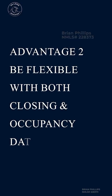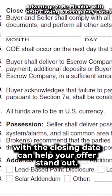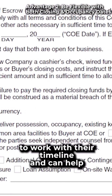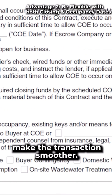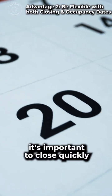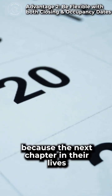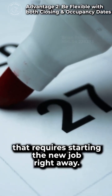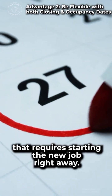Advantage 2. Be flexible with both closing and occupancy dates. Being flexible with a closing date can help your offer stand out. This shows the seller that you are willing to work with their timeline and can help make the transaction smoother. For some sellers, it's important to close quickly because the next chapter in their lives involves being somewhere else quickly. This could mean a job relocation that requires starting the new job right away.